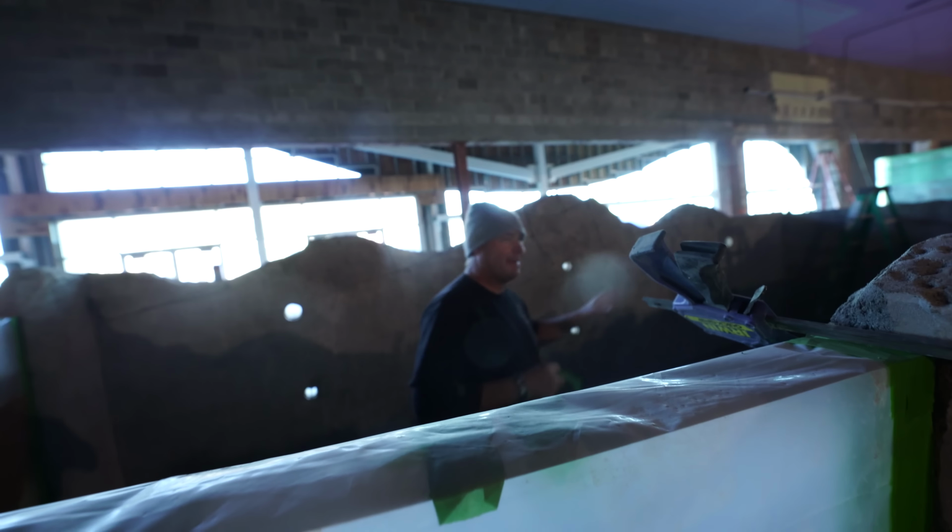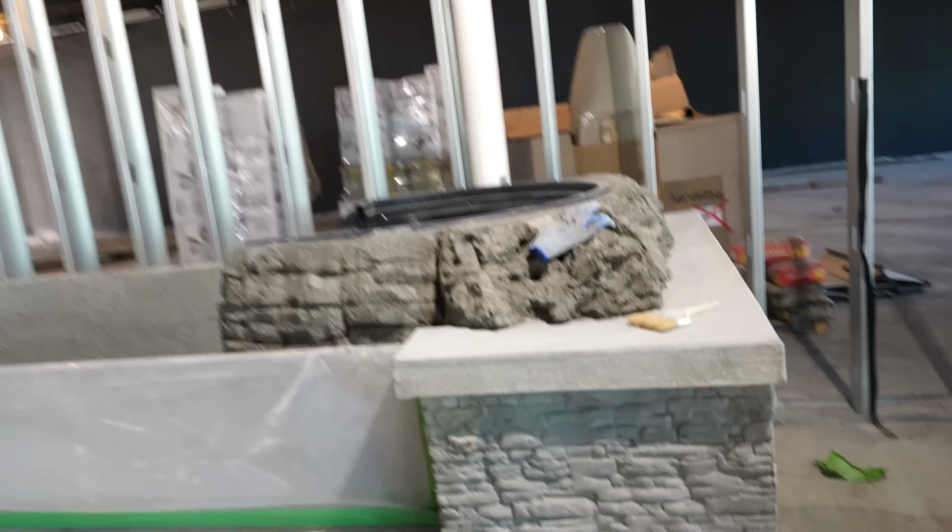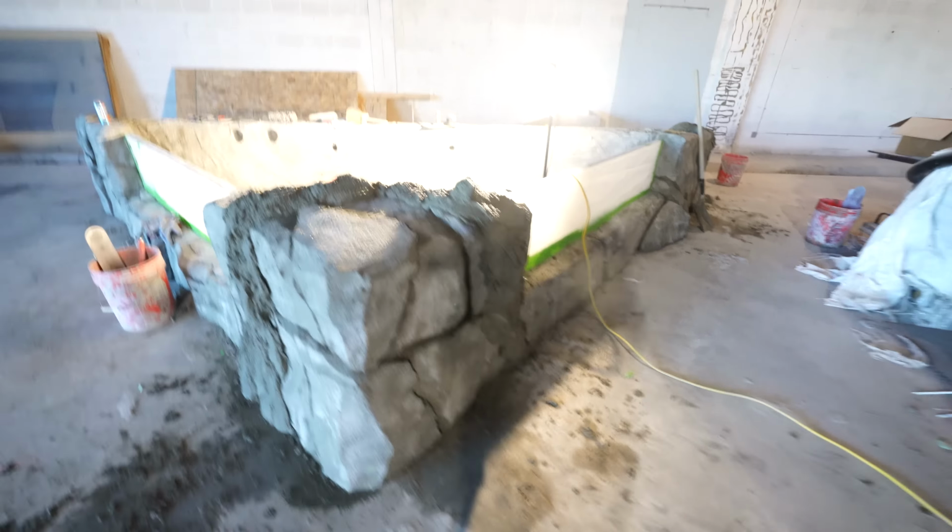Oh my god, dude. Look at that, that's crazy. Insane. How long did it take to put all those stones in? You know, we had everybody in there helping out, so it went pretty quick. Yeah, good, it looks great. Oh, wow. They did the whole cap around here. This is looking great, too.